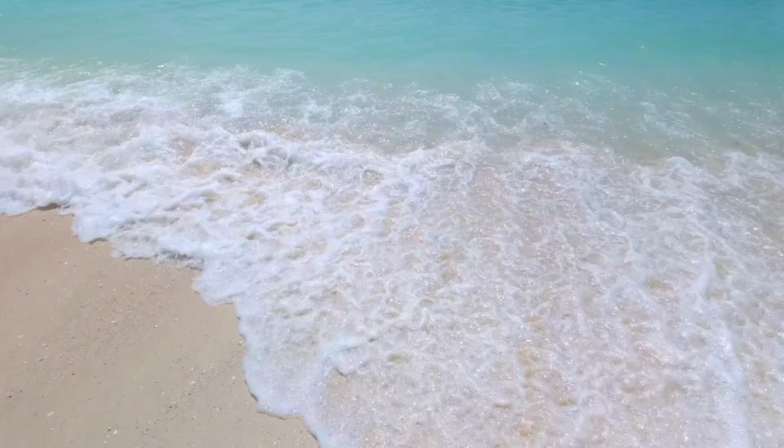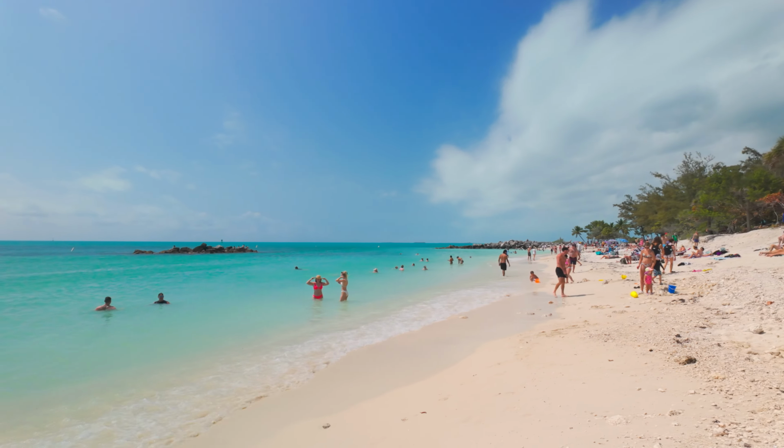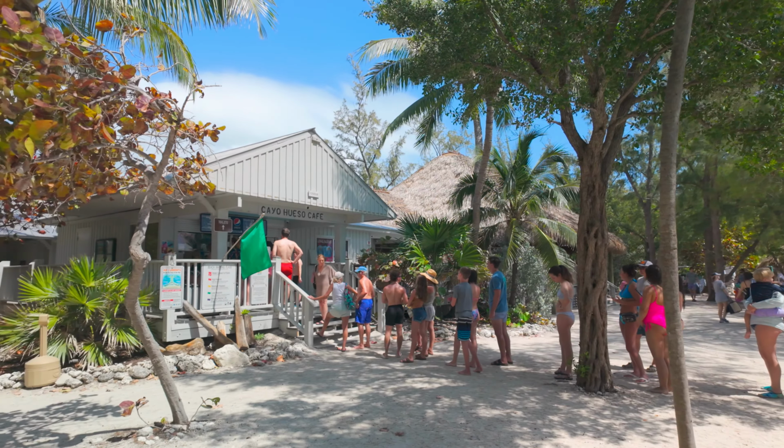Of course, the highlight of this state park is exploring the absolutely stunning beaches. The water is pristine and blue, and the sand is really nice and white. Now, there are also places that you can go here to just relax under the shade of the trees, watch the cruise ships go by, or get something to eat from the concession stands.